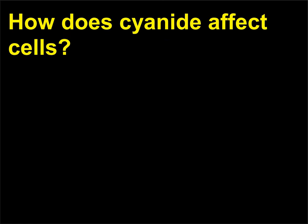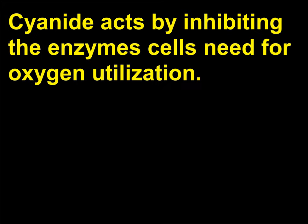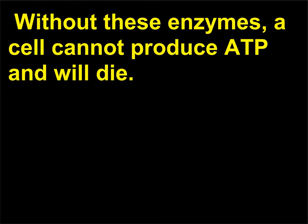How does cyanide affect cells? Cyanide acts by inhibiting the enzymes cells need for oxygen utilization. Without these enzymes, a cell cannot produce ATP and will die.